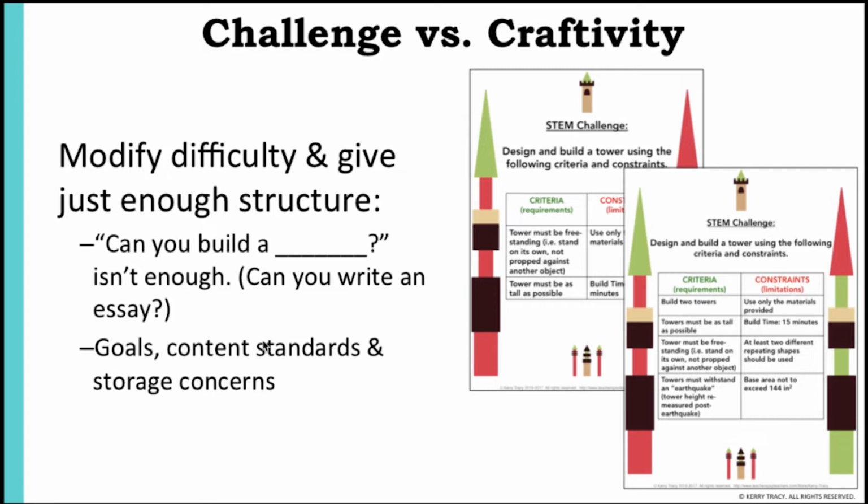And actually, let's look in the last row. The criterion in the last row says towers must withstand an earthquake, and the tower height is going to be re-measured post-earthquake. So obviously we can see we're going to be involving some different natural disasters. Probably we're leading into a unit about earthquakes. Maybe it will involve something to do with weather.